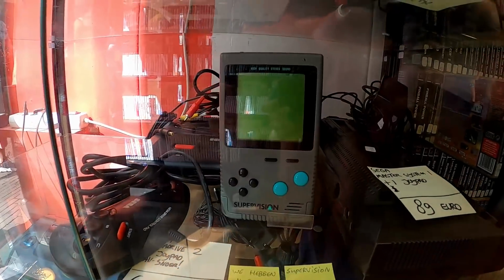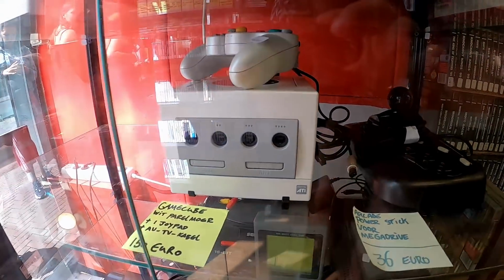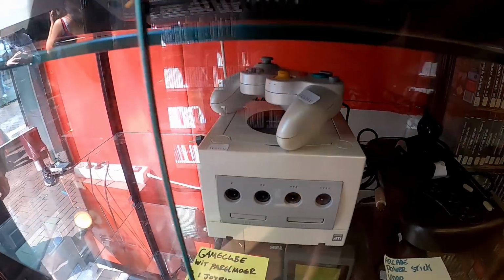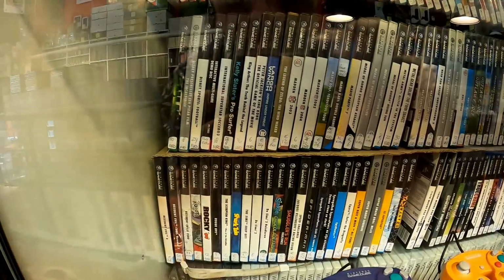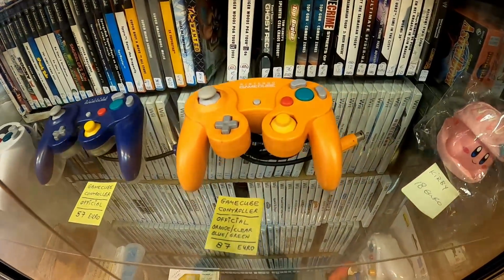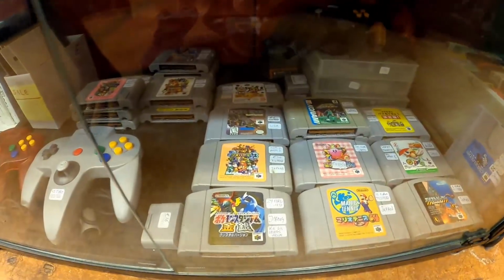Look at this SuperVision. Does anybody know the history behind this handheld? It totally took me off guard. So did this white GameCube for 150 euros, or what would that be, just shy of 200 bucks. They had a really solid GameCube selection as well. I was surprised to see that. And check out this Spice Orange GameCube controller for 87 euros or over $100. I thought that was kind of crazy.